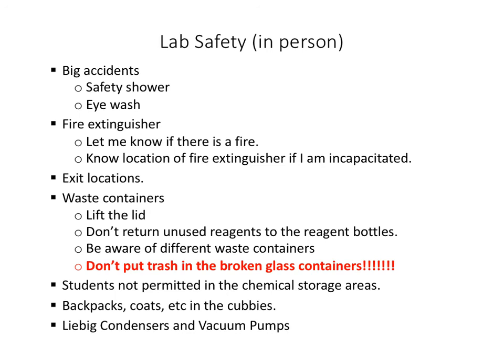All right, and then finally, these are in-person things that I'll need to talk to you about in person, and I have done so already, or I will do so shortly.